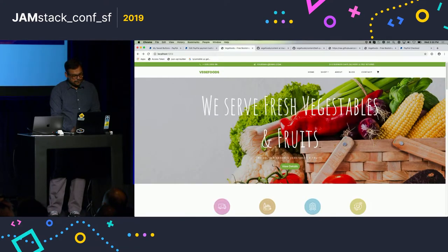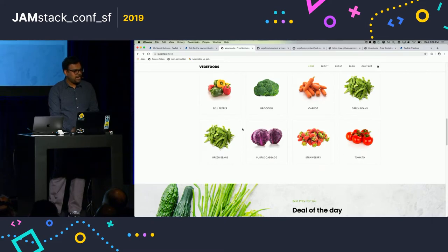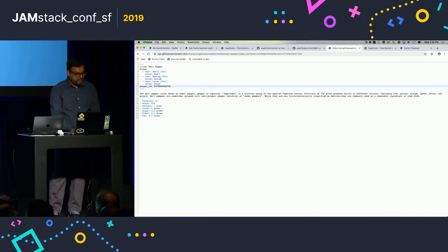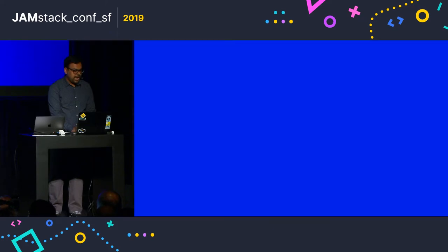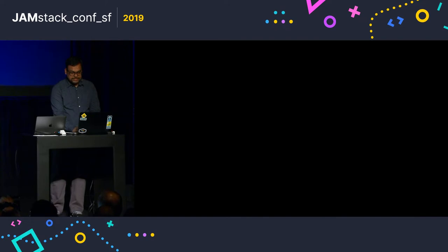I have this website for veggie foods where I sell organic fruits and vegetables at exorbitant prices. I've built this in Hugo, and what that means is I have a folder for each of my products. Each folder contains an image and a document. The document has a markdown piece, which is a description of the product, some metadata, like the pricing information, and a PayPal ID that I can use on PayPal. With this information, I can build the product page.